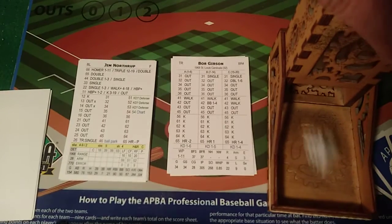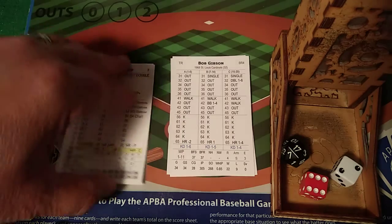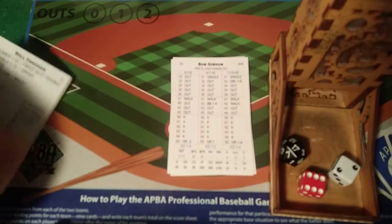Jim Northrup. Northrup gets a 62, which is a blank. On Gibson's card, 62 is a K. So he gets out of it, despite a leadoff double by Kaline. 4, 5, 6. Okay, go bottom 6. Still 2 to 1 Cardinals.